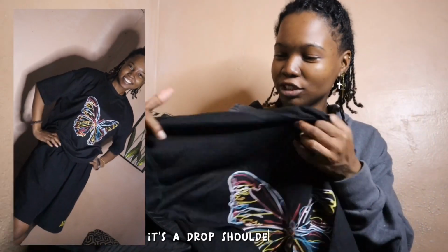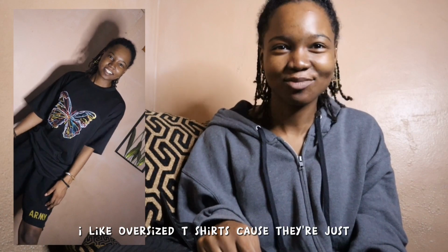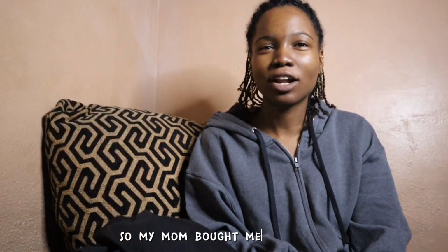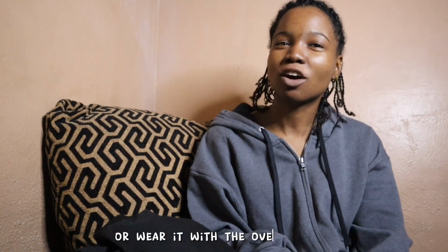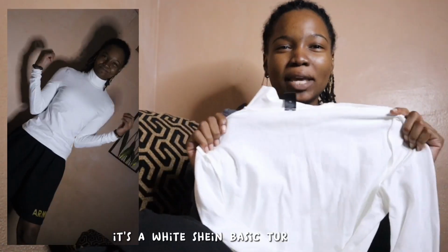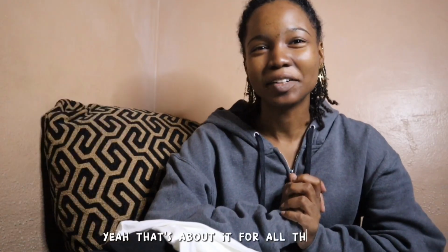It's a drop shoulder tee. I like oversized t-shirts because they're just a vibe, and they cover all of me. So my mom bought me an overall, and this was supposed to be worn under the overall, but I already wore it, so now I'm just gonna try and make a new outfit with this or wear it with the overall still. It's a white Shein basic turtleneck. That's about it for all the tops.